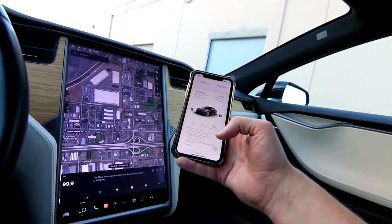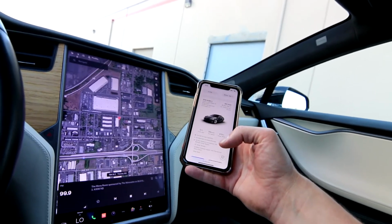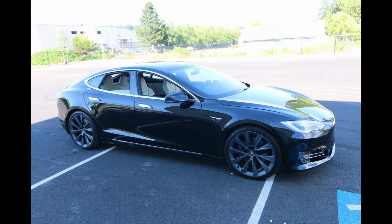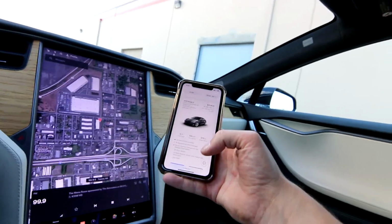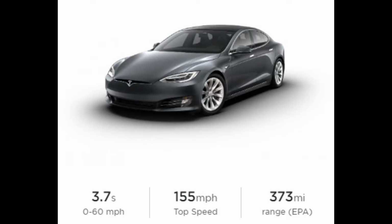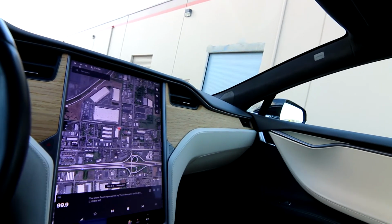This is not an exact duplication, because this actually has a larger wheel and tire package. With any Tesla or any EV, the bigger the wheel and tire package you have, the more rolling resistance you have, and you will pay a little bit as far as range goes. So this is a similar Model S, a 2018 Model S Long Range, all-wheel drive, 0 to 60 in 3.7 seconds, top speed 155 miles per hour, EPA range 373 miles. I think with the upgraded wheel and tire package, you'll probably get an EPA range of about 340 or 350 miles, which is still awesome.